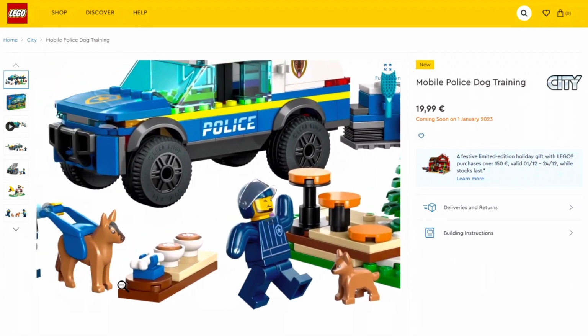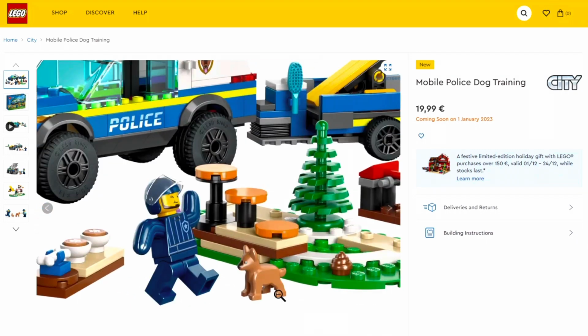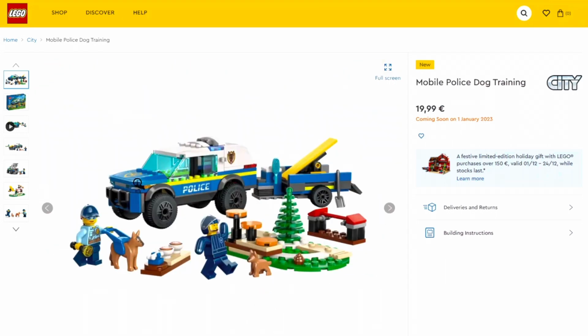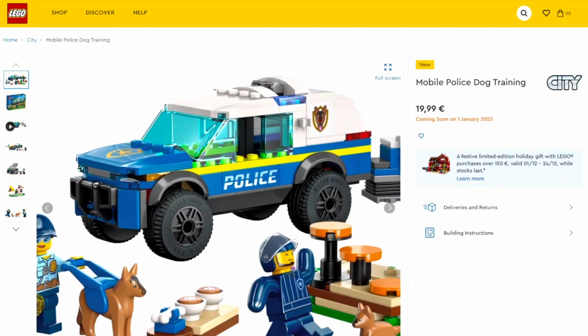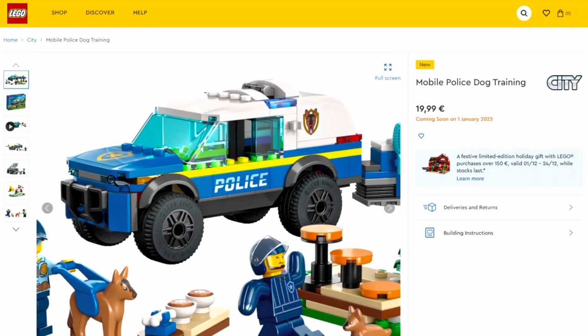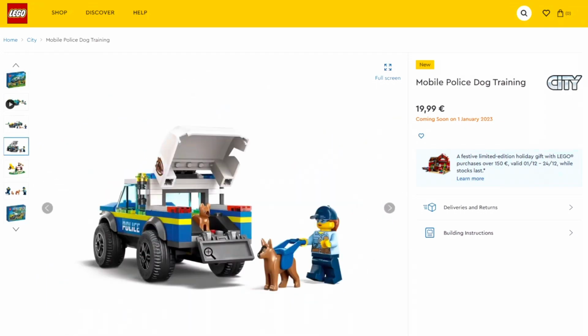Look at that. We have a little puppy to go along with the mother or the father, I suppose. Super adorable new mold. And I'll definitely be picking this one up just for that, to be honest with you. But then again, I do actually really like the look of the car as well. It's got a really good front end, very modern looking with the slim lights at the front. And it opens up at the back to enable you to put the animals in.